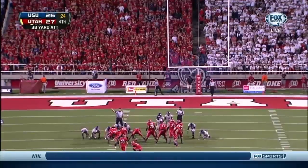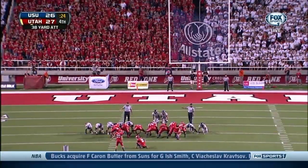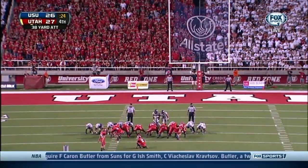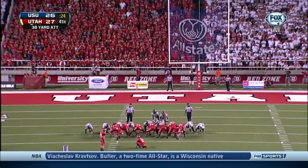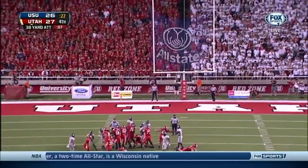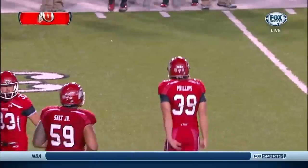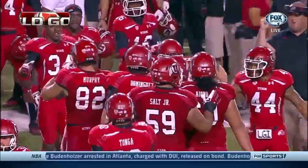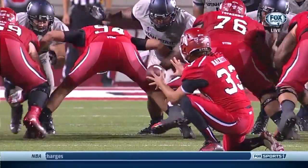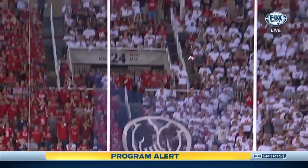Andy Phillips is on for a 38-yard field goal attempt. He's hit from 45 and he's hit from 19. Here comes the pressure. The kick is up and it's good. What a debut for Andy Phillips. Played in an organized football game before. Nice snap, solid hold, even with the bad wheel. Phillips boots it through.